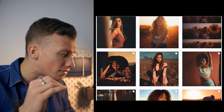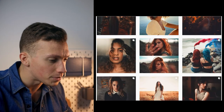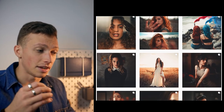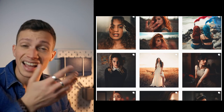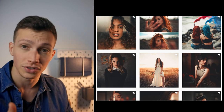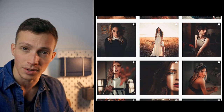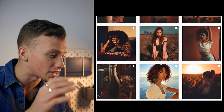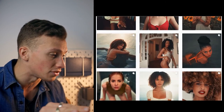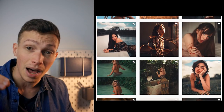He's an amazing photographer. But if I was to look into how he prepares for a shoot, it's quite obvious that he leans towards more of those warm tones in his images. A lot of these have a slight orange hue to them. Every single photo essentially has a really slight orange hue. He chooses sunset. I believe every single photo here is shot at golden hour, which again makes them amazing.